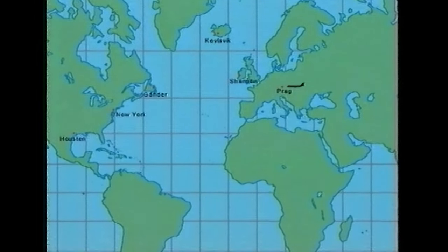After starting our journey in Prague and crossing Europe in a northwesterly direction, we've now made a refueling stop in Shannon. Originally, the journey from here onwards was to have continued over Keflavik in Iceland for refueling, and from there on to Gander in Newfoundland. But because of the time lost in Prague, the crew decides to put more kerosene in the tanks and fly direct to Gander. From there, the next stop will be Stewart Field near New York, and then we'll go on to Houston in Texas.